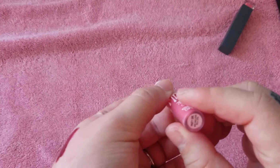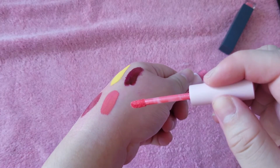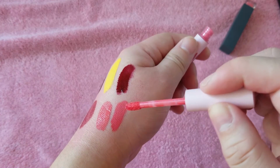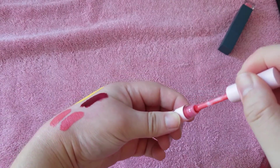Here's another Kylie in Party Girl. Let me see how this looks next to Chiffonade. It looks pretty much exactly the same. Yep. So I think I'll get rid of this one too.